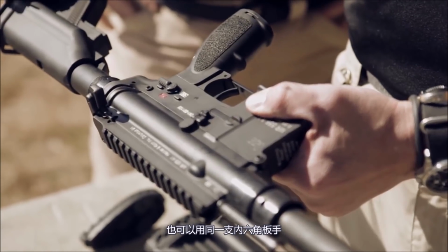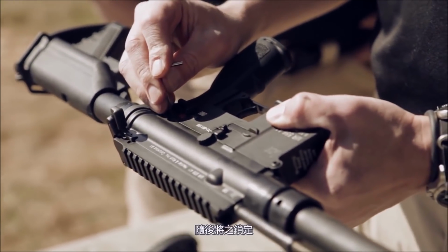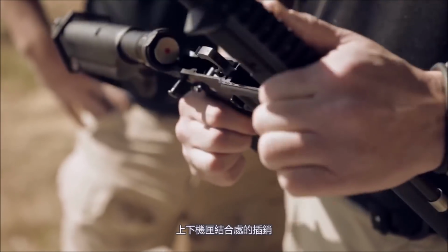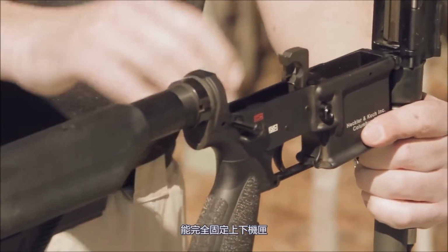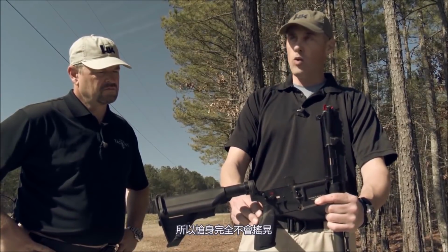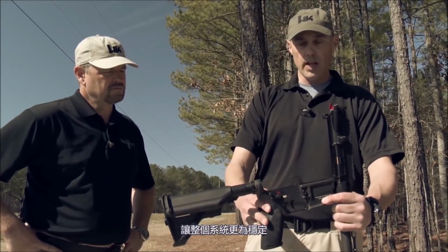Using that same tool that's coming out of your buttstock, you push in on that and it allows that to come out, or you push on it and it allows it to close again. What that push pin is doing on the upper and lower receiver connection points is allowing a completely solid lockup between your upper and lower receiver, so there's no play, no wobble in there. Again, going back to the accuracy, it's increasing the stability of the system into one solid gun.